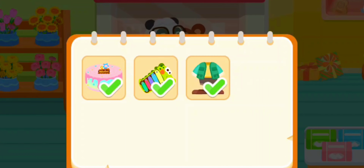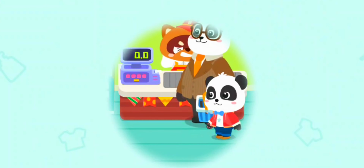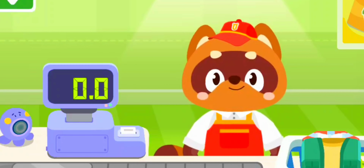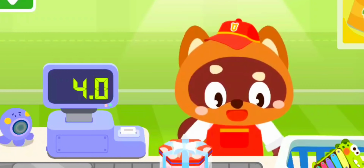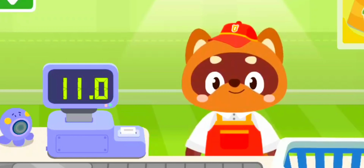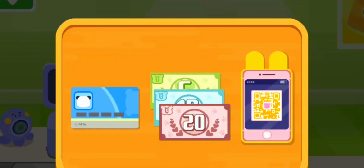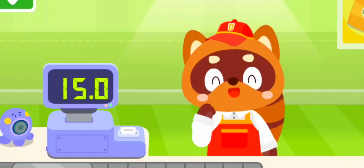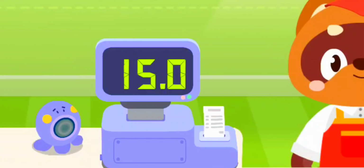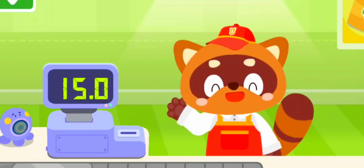Awesome. We've got everything we need. Let's check out. Hello, please put your items on the counter. Clothes. Cake. Xylophone. Shoes. How would you like to pay? Cash. Thank you very much.